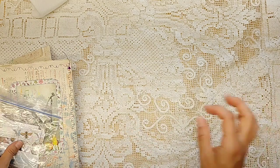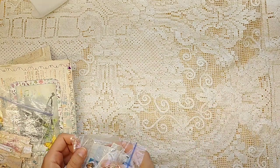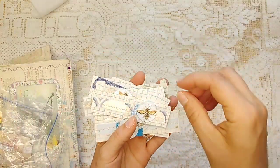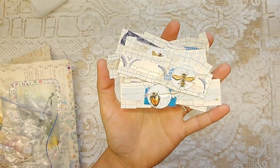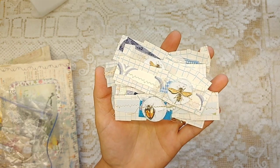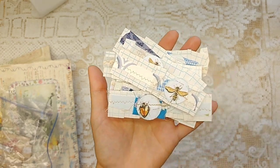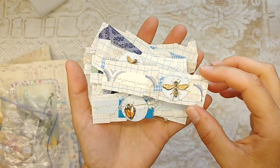Now I have some snippets. This one is fun. This is a bug set, or an entomology set. I forgot this digital. Who's it from? I want to say it's the Ye Olde Bookshop, maybe. I'm not sure. It was a digital that was sent to me a couple years ago, and then I rediscovered it, and now I forgot the name of it.